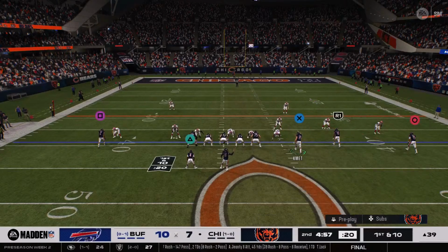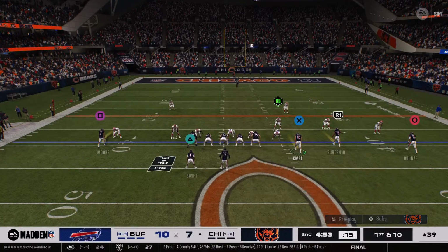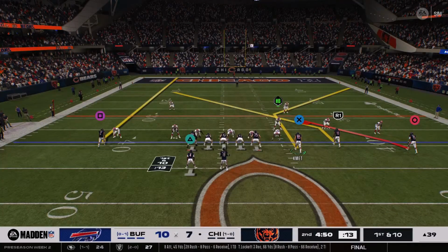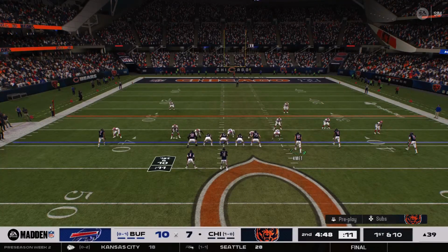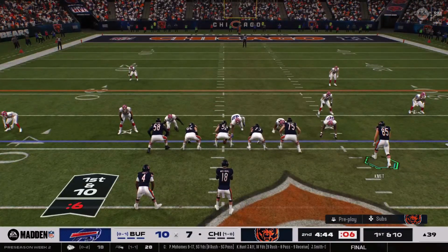Vegas, Vegas. Yes, yes, yes. Purple, purple. Punch Spurs, punch Spurs.